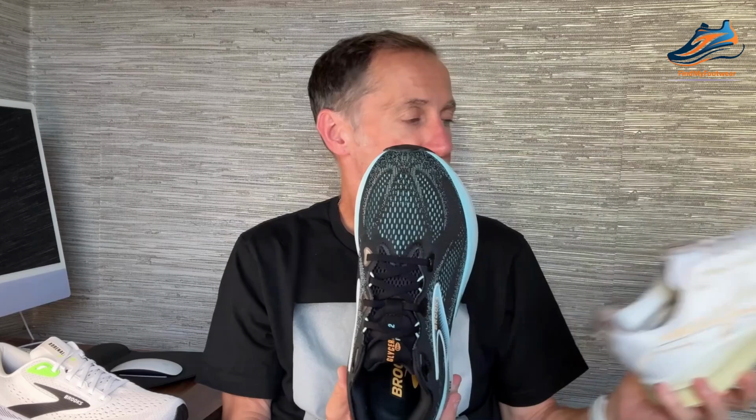Both shoes fit true to size in terms of both length and width. I do find that the Glycerin is a little bit roomier than the D width, regular width suggests, and some people that normally go for a 2E have been okay in the D width. The upper tends to have a little bit of stretch to it, which gives a little bit more wiggle room.